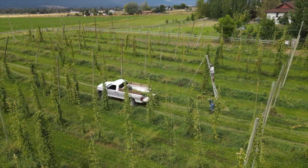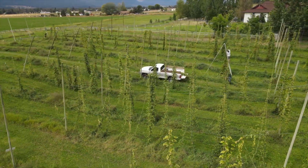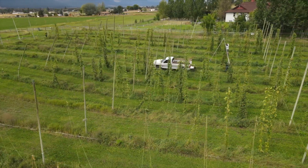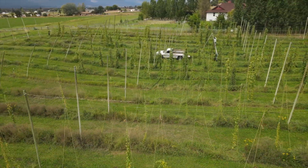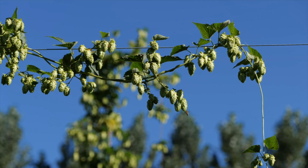When we planted our first hops, we called it our test yard, and we bought several different varieties to see which one would grow the best. And then, of course, we talked to several brewers to see what they were using in their brews. Anytime we meet a brewer, if they want a variety that we're not growing, we're going to try it and see if we can grow it here.